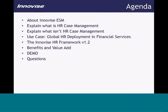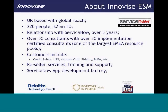Okay. So just a little bit about our organization, Innovyze ESN. So we're a UK-based organization, over 200 people, 25 million turnover in pounds. Our relationship with ServiceNow stems literally from day one, over 5 years now. In regards to us as a consulting organization, we have over 50 consultants around the service management, ServiceNow practice, with over 30 implementation certified consultants.